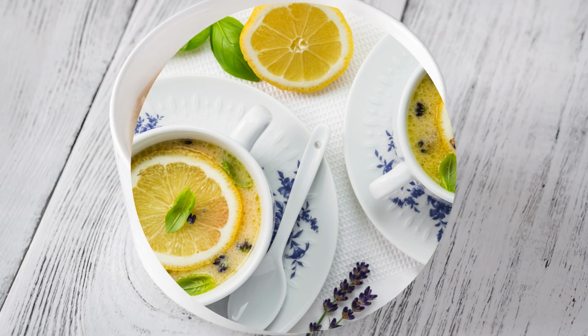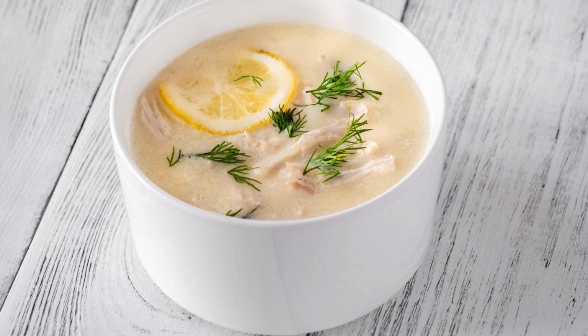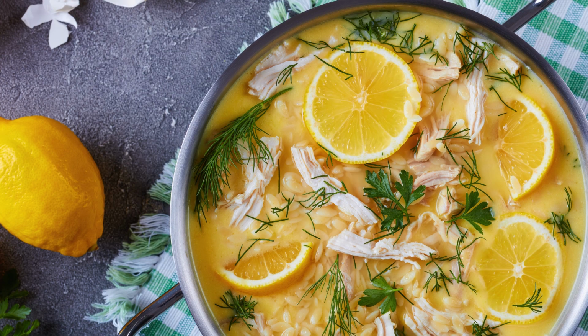At its core, avgolemono soup consists of chicken, broth, rice or orzo, eggs, and fresh lemon juice. What makes this soup stand out is the delicate balance between richness and acidity. The chicken is typically simmered until tender, imparting its flavor to the broth, which forms the base of the dish. Rice or orzo adds a soft texture, making each bite satisfyingly complete.